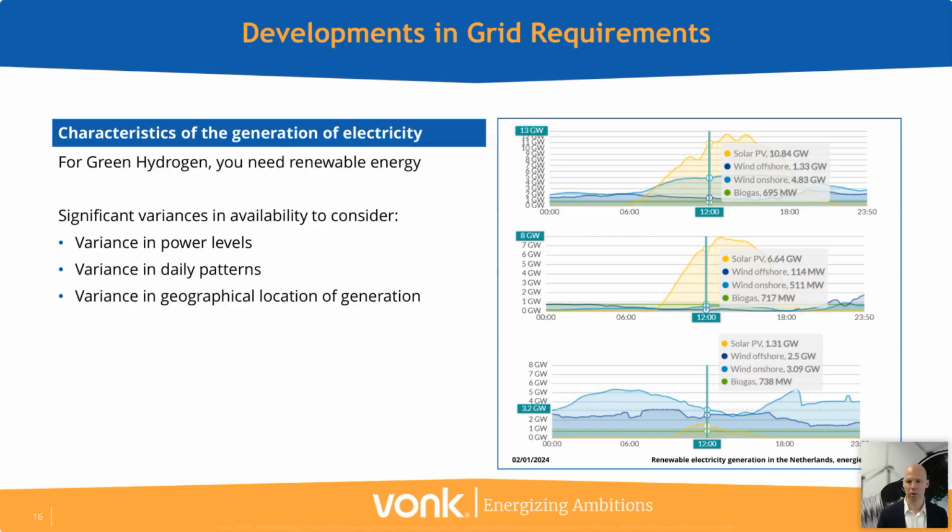To illustrate this, I've got an example of three different dates within the Netherlands. The top one is a sunny summer day with a lot of solar energy available. The second one is a sunny autumn day with a lot less solar energy available, but still quite a lot. And then there's a winter day with almost no solar energy available, so no big peak in the middle of the day, but a lot of wind energy available. As you can see by this graphic, there's a lot of variance, not just in the power levels, but also in the daily patterns. And as you can imagine, wind on sea, for instance, has a number of very specific connection points to the electricity grid, whereas solar energy is far more spread out throughout the geographical spread of the country.